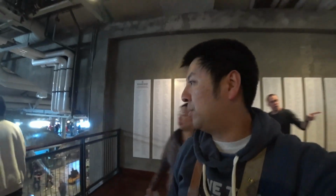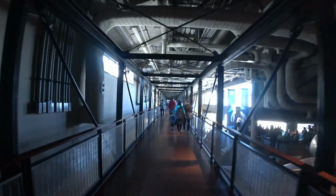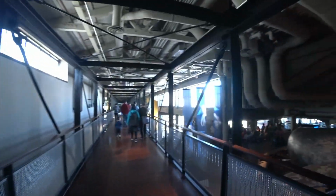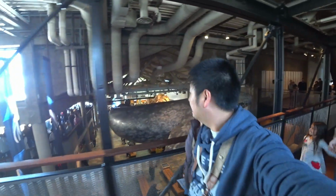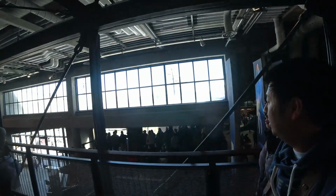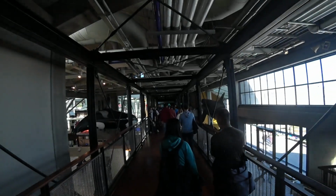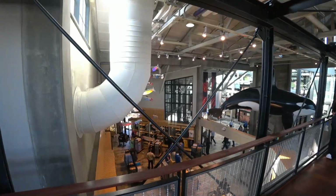Okay, we're gonna cross the bridge to the other side. We call it Aquarium stores here. Inside the bridge is a splash zone.